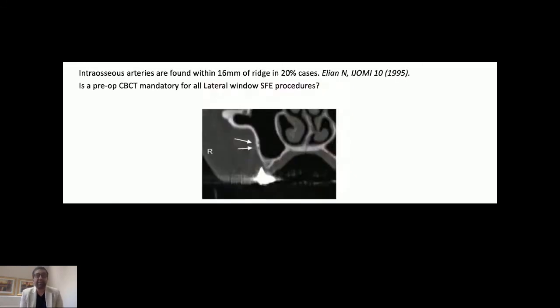Now, before making a window, can we actually see that vessel? Or can we actually have a clue where the vessel is? The answer is yes. If you look at the CBCT very carefully, then you can see the two holes, the two black areas shown in here, that is the vessel. So you can see that vessel in CBCT if you know how to read your CBCT properly.